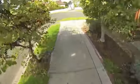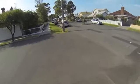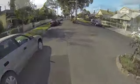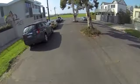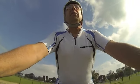Going to take you for a tour around Cherry Lake via the waterfront. This is the street I've been living in for the past 28 years and it leads directly down to the bay. It's a 23-kilometre ride and usually takes about an hour. It's a beautiful sunny day and I'm singing, but maybe I'll let you hear me next time.